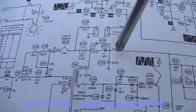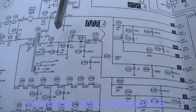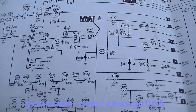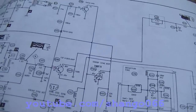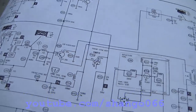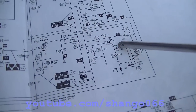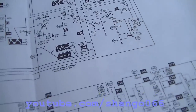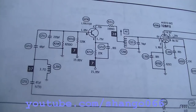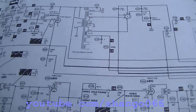Anyway, there are 8 electrolytic capacitors just in this power supply. Anyway, this is a hybrid set, so I stand corrected there. We have one transistor here, one there, and we have a couple more over here. Here's one here, whatever ATC is. A limiter transistor there. So yeah, this is hybrid. It has a few transistors.